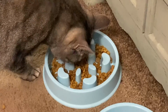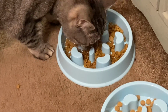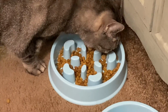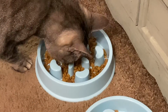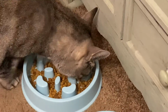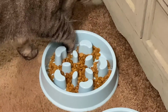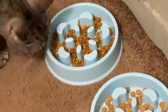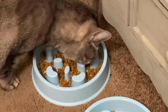Okay, and now on to the final product, which was the special food bowl dishes. I would have to definitely say that they were a success. As you can see, the cats really have to work for the food. They're not eating all the food in 5 seconds and proceeding to throw up all over the place, so that's been nice. And they're also having to pace themselves, and they still have food throughout the day versus eating it in 2 hours and then begging at dinner time.